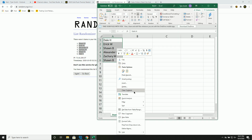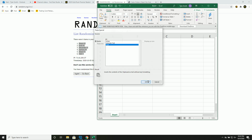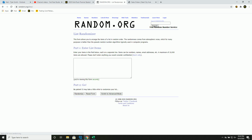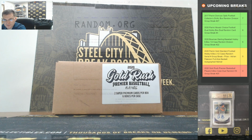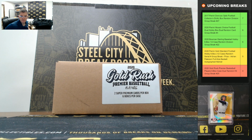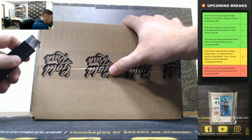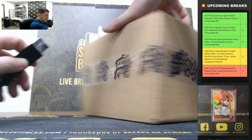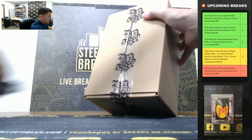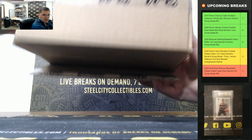1, 2, 3, 4, and 5. Spear new spot in the break. Dual hit. I'll enter each card one by one. We'll random 5 times. Match up our list. Good luck, you guys.